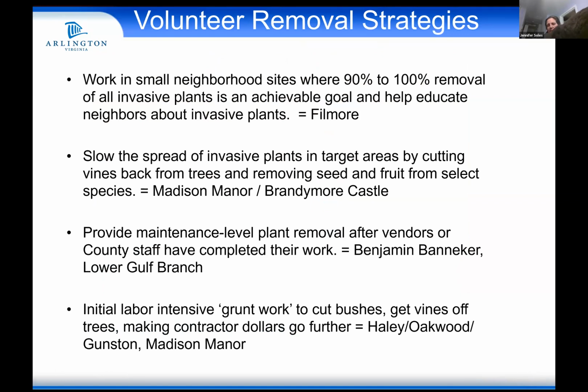In some places, volunteers are removing the seeds, getting the vines off the trees, buying time before we can get in there. In some places, they're doing maintenance sweeps to make sure that these plants don't come back, catching them when they're still small, helping us out. And in some places, they're really tackling these larger vines and bushes and everything like that.